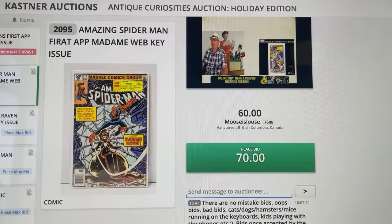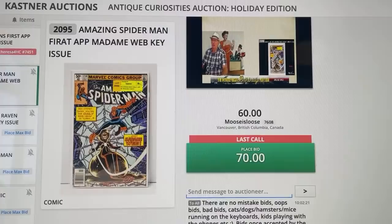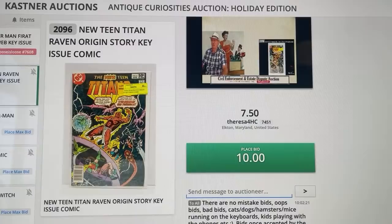This is the first appearance of Madam Web, who became a reoccurring character later on. So $60, you know, somebody might get a good investment piece at that price and perhaps it'll go up. $60, $76, lot number 96. Adrian says you're always saying something's worth more than it goes for. Well, that's probably because not always.